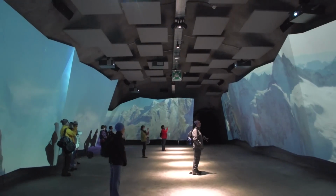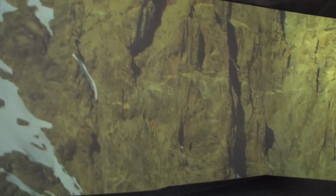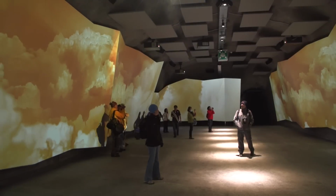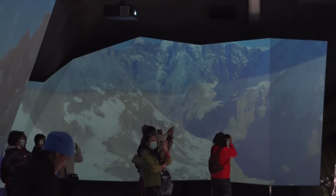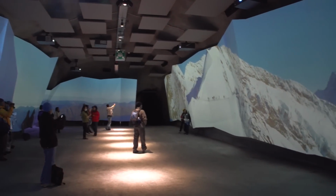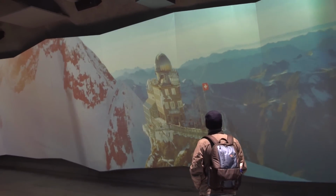The most spectacular of all of these spaces and attractions is this huge multimedia movie room. It's just brilliant the way they've created these angular screens all around you, 360 degrees, and you're just flying and floating over the mountaintops. It's a wonderful panorama. And then the fun continues.